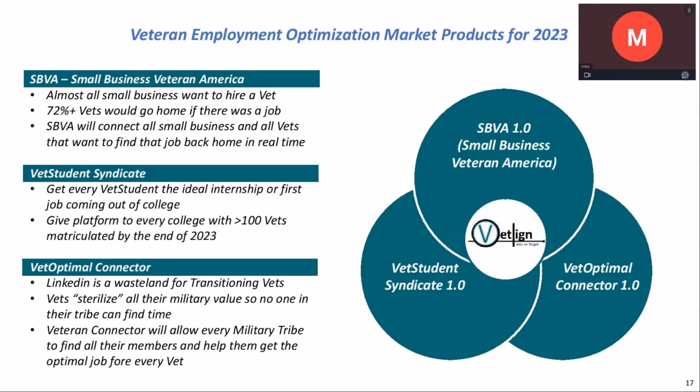The great thing about veterans is, no matter what your MOS was, you have a bachelor's degree in how people work, because you've seen some messed up things, and you're going to apply those to the workforce no matter what you majored in. And then the Optimal Connector is, again, think of it almost like Facebook or LinkedIn for veterans, because when veterans go on LinkedIn, they take off all their tribal colors.